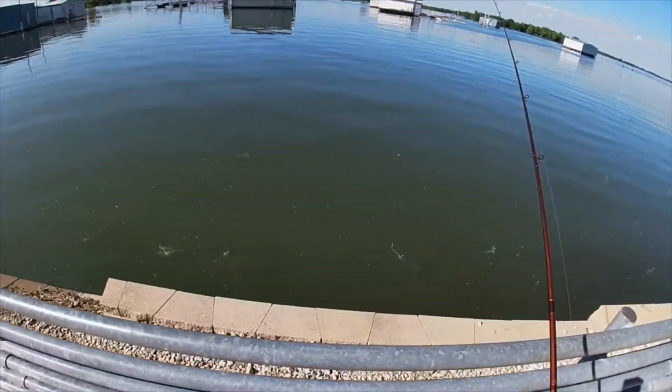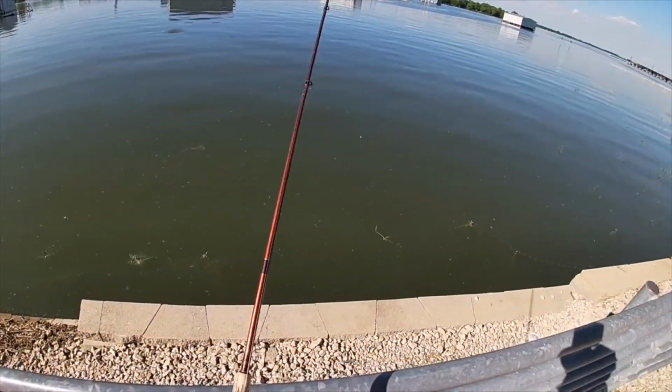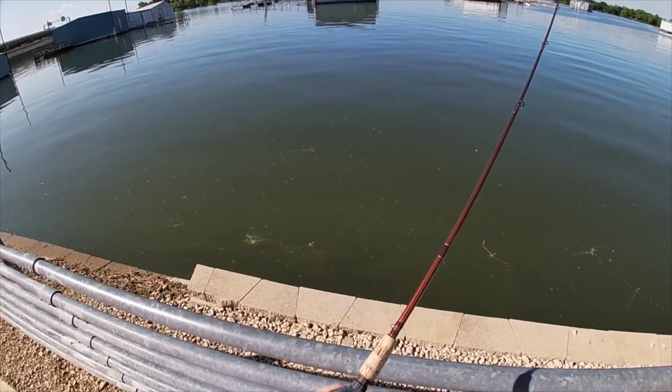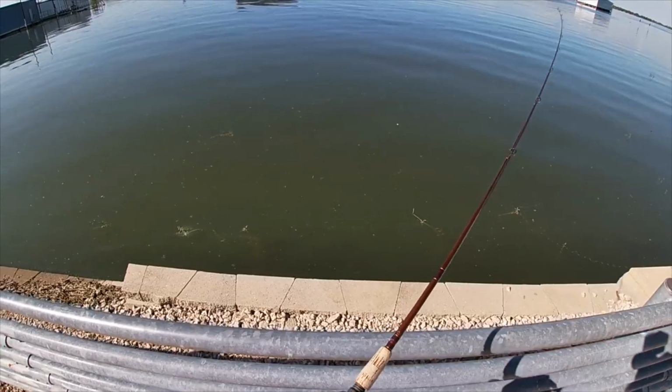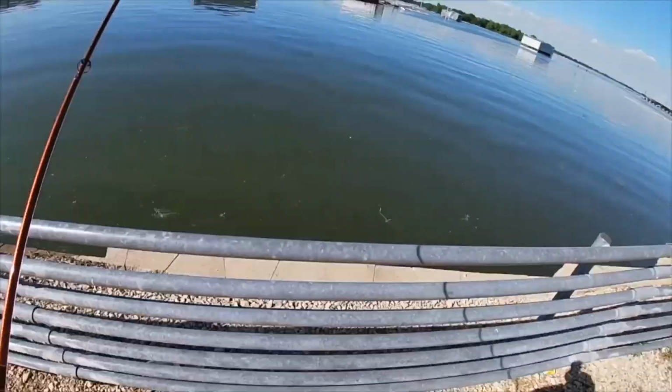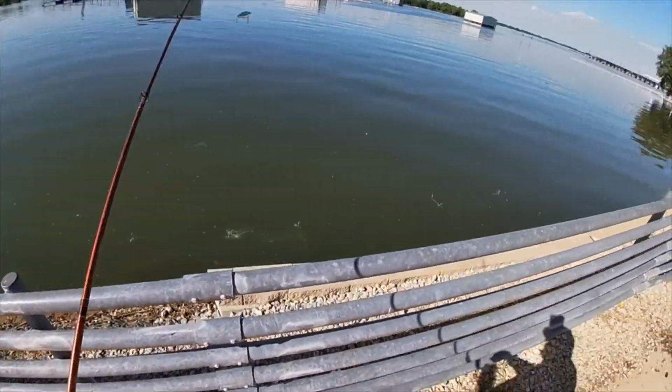Good thing for me today, I brought my bass rod. And I've got my live well too, so look at all those shad jump. If we catch a keeper bass, we'll take him to the pond. I love seeing shad jump. That's a great sign.